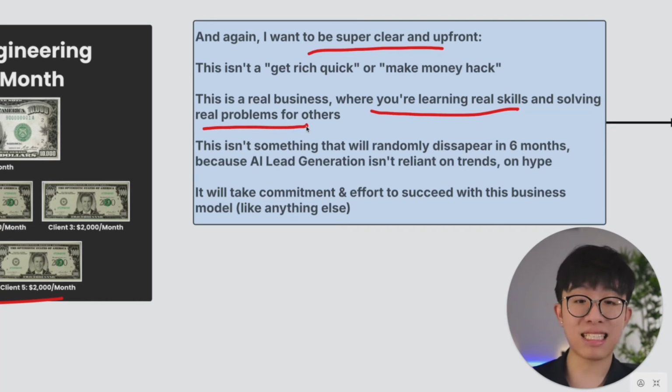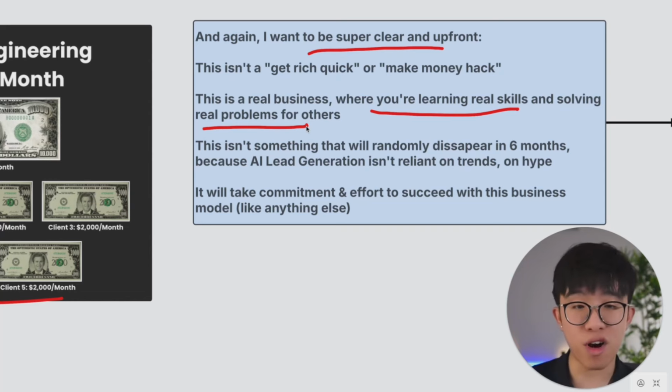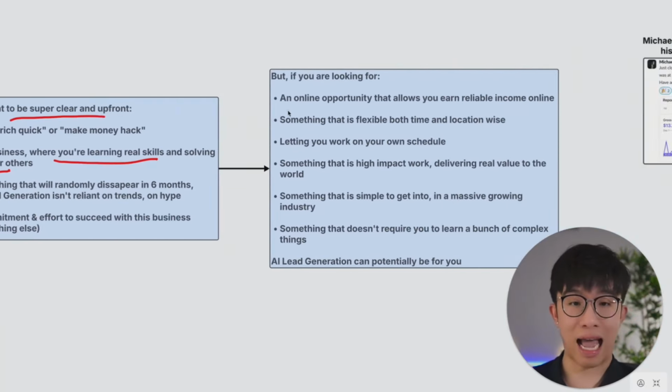Because this isn't something that will just randomly disappear in 6 months, right? This business model, AI lead generation, isn't reliant on trends or on hype or what's going on around the world, right? It will take commitment and it will take real effort to actually succeed with this business model. Just like anything else, right? Any business that you try to start, you're not gonna just randomly start printing cash, and you're not gonna randomly get to 10K a month by doing absolutely nothing.